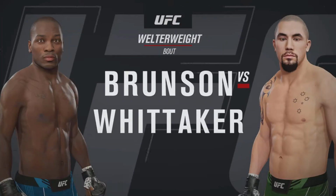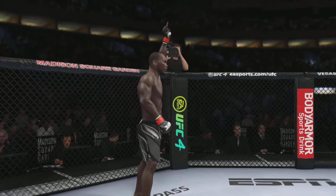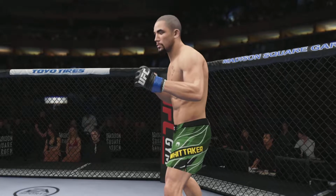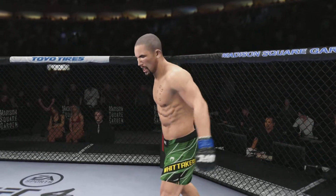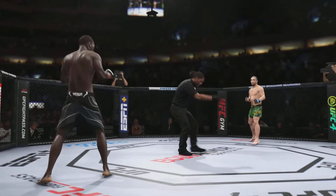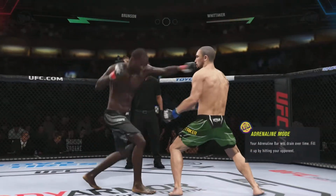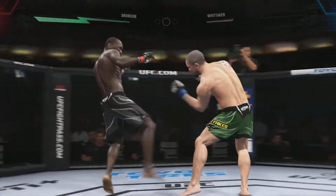Bout between Derek Brunson and Robert Whittaker. We are ready to go with round one here. Oh, really using his reach advantage there with that punch, DC. Well, perhaps a sign of things to come as he lands a kick there.